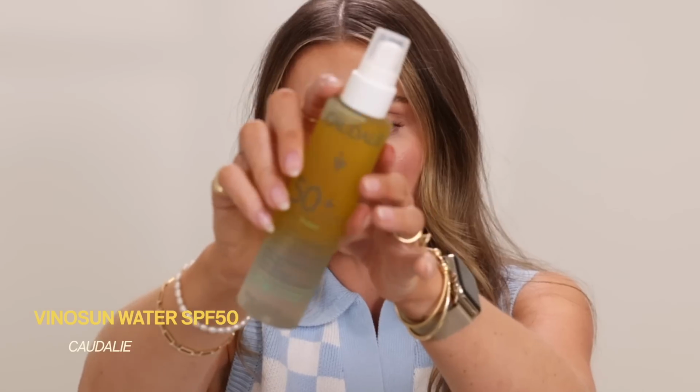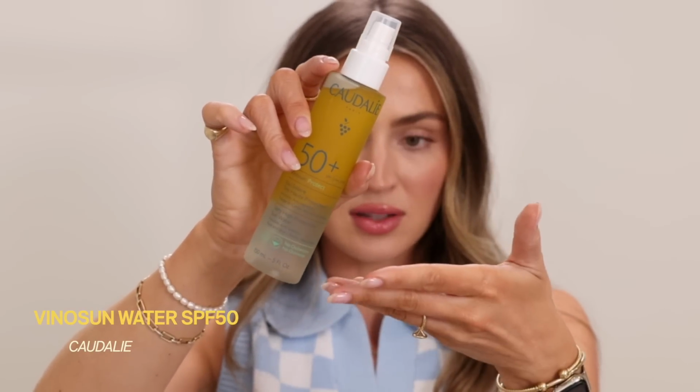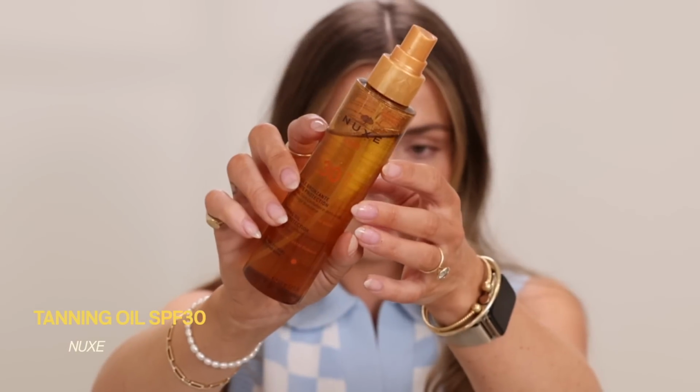The first one I ever used was the Caudalie one, which I can't actually buy in Canada, which is annoying, but I do have the Caudalie SPF water that's new in. I haven't actually tried this, but I have no doubt that it's going to be beautiful. We'll see. Another SPF oil that I had used last year was the Nuxe. This is the SPF 30 tanning oil. Another beautiful oil. I love the oils. An SPF oil is like an essential for me, specifically in the summertime when your limbs are exposed. I just want to be glistening and glowing from head to toe, but protected at the same time.